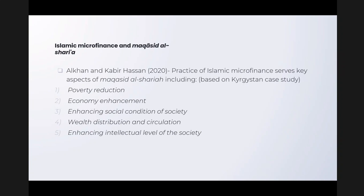So economy enhancement is going on because some people are being uplifted with the help of microfinance. So this is also related with this maqsad, that is economic enhancement, is also related with Islamic microfinance.